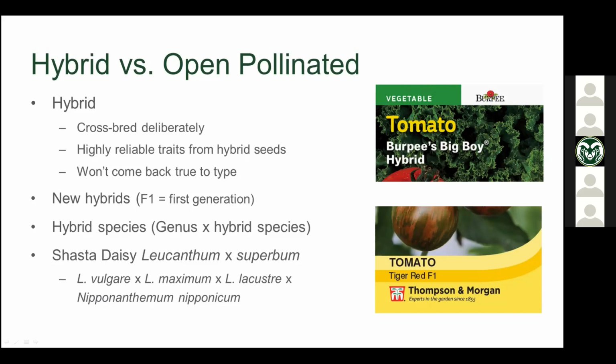And then it's kind of interesting to think over time, as what started as a hybrid can stabilize, can produce pretty reliable offspring. And one cool example of this, I think, is Shasta daisy. So this is a quadruple hybrid. And when you see a hybrid species that's speciated, you'll see the genus, and then the X, that means a hybrid, and then the new species name. So in this case, Leucanthemum superbum is the new species name. Leucanthemum superbum is a hybrid of these four other kinds of daisies. And so it's kind of fun over time.